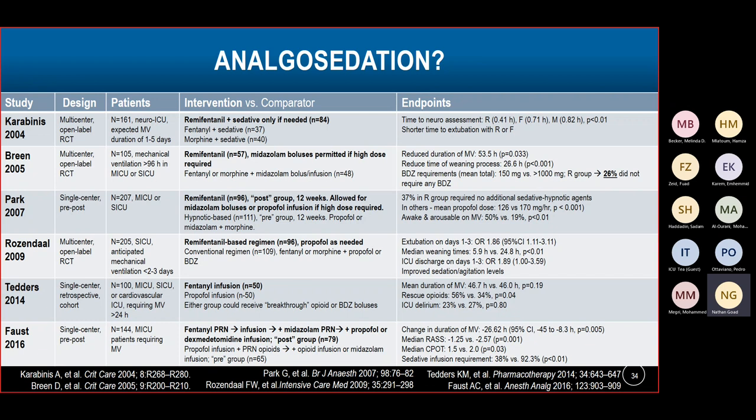And as you would expect, remifentanil being such a short acting agent, the time to neuro assessment was much lower. But even with fentanyl, it was better with morphine. And they had a shorter time to extubation with either remifentanil or a fentanyl plus sedation strategy.